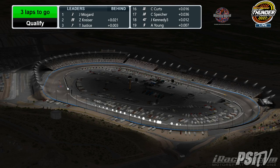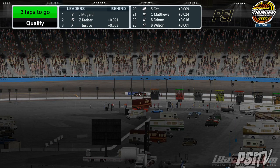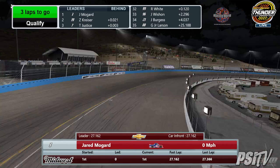Ready? Back up here, sorry. Hey, Jared's printing up here in the side booth. You got a copy? Yeah, what's going on, guys? Alrighty, bud. Well, I think it's pretty much secured now. Actually, you just hit the 10-minute mark there, so you will be the pole sitter tonight.